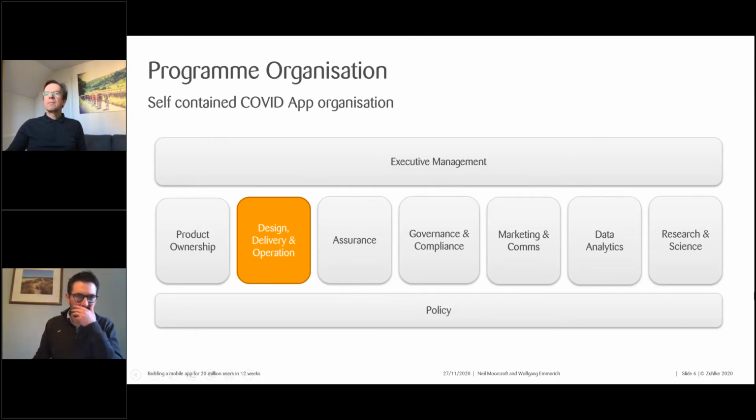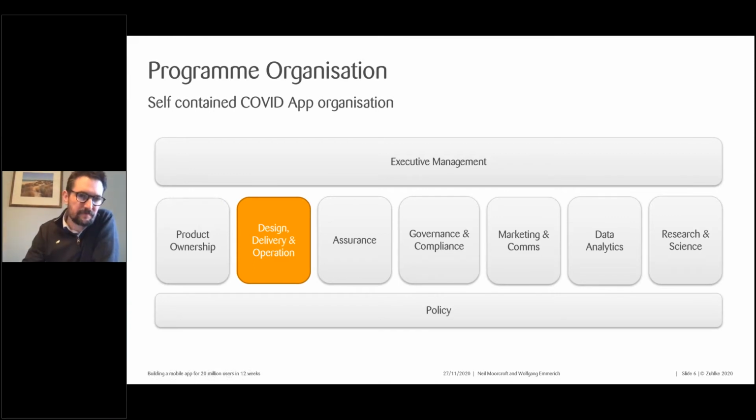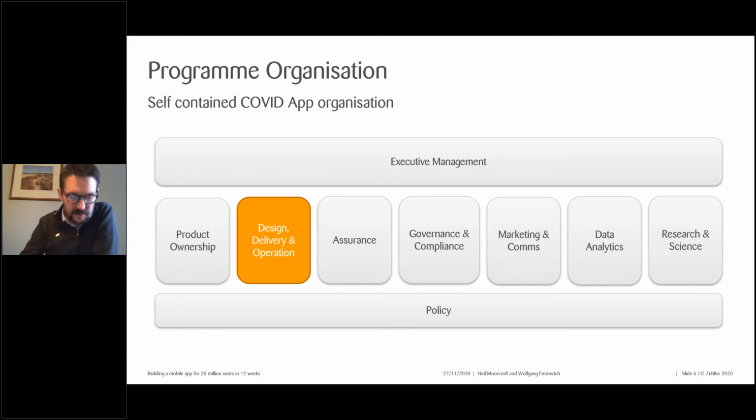Thank you, Wolfgang. So as Wolfgang said, we didn't do this on our own. We were the technical delivery function of a larger COVID app team. It included, as you would expect, product ownership, assurance, compliance, marketing, comms, and so on. But what I think is quite unique and vital for the speed of development here is to build a highly cohesive startup organization within a larger government department.